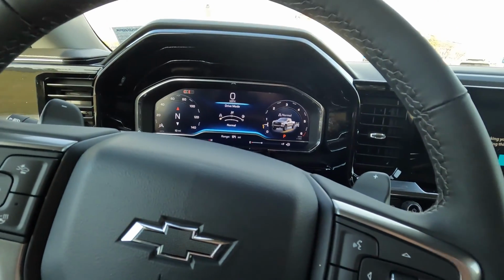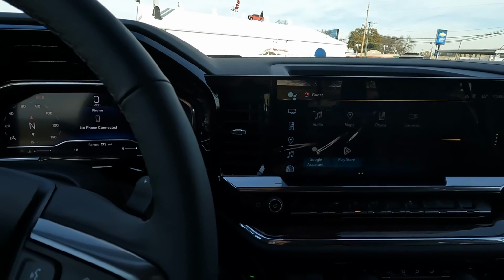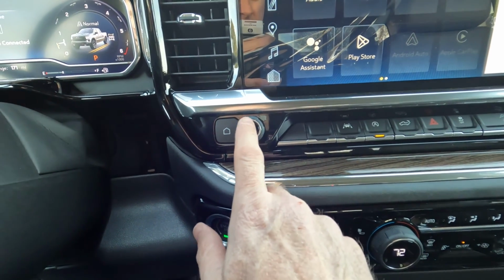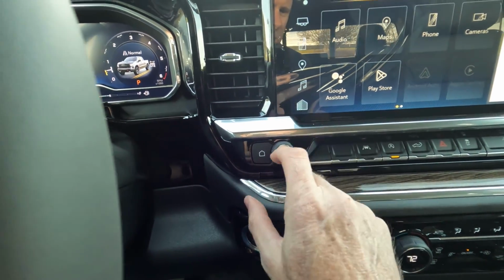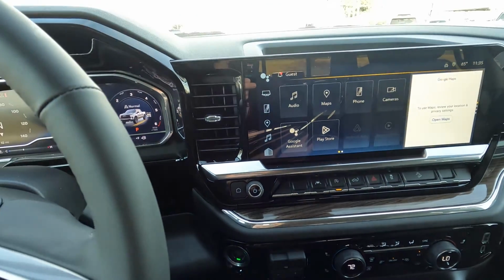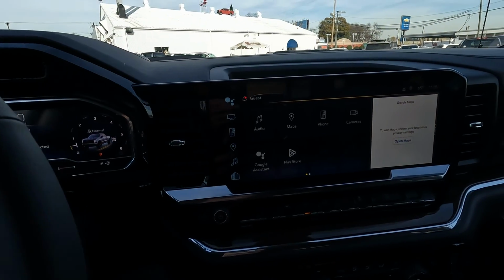And for those who like simplistic and practical things, here is your control for your radio. It has a volume knob, and you can push that to turn it on and off. And if you ever need to get back to your home screen, well, you can push the button there. You also have an option right here, because you do have a few different options.